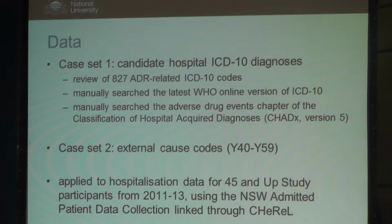For case step one, we select the diagnosis codes. We review 287 ADR-related ICD-10 codes. We manually search the latest WHO online version of ICD-10 codes, and we also manually search the first drug defense chapter for the CHADEX, which is published by the Safety Commission in Australia.